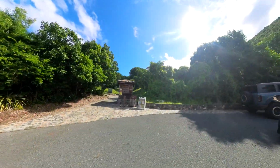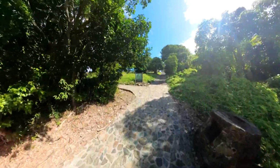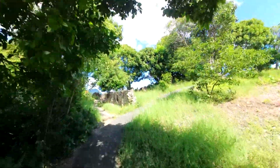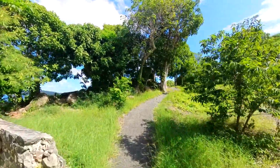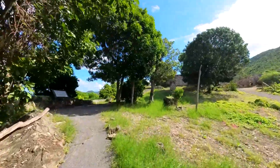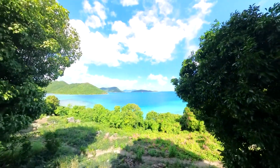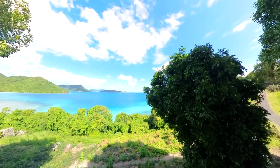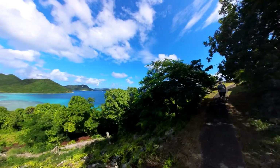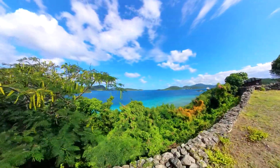Our stop at Annaberg Plantation was a longer one. We had like 20-25 minutes here, and the views from here were just absolutely breathtaking. This was definitely the highlight of the trip, and it was well worth it. I think in the long run, I would probably rather have seen the island from the coast, but we had the objective of getting the national park stamp mainly. And this tour was just something we threw on. We didn't research it, but this part of the trip was absolutely fabulous.